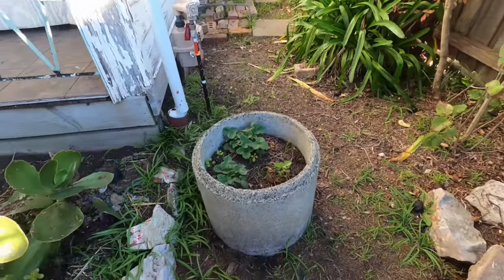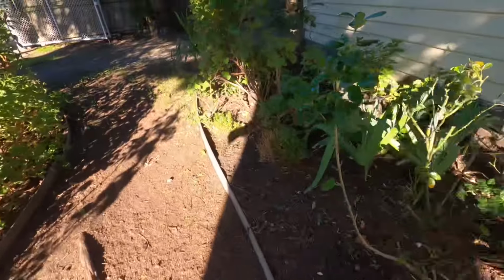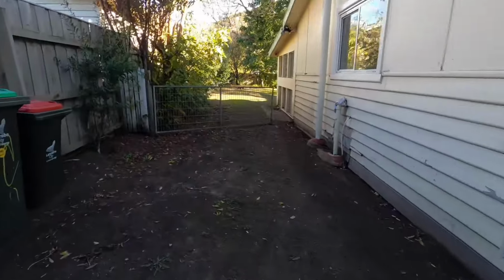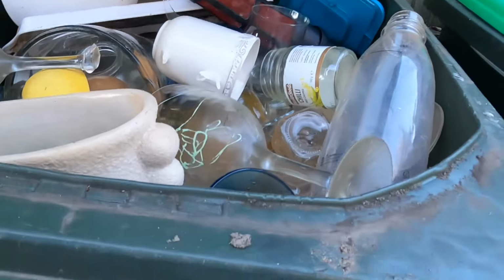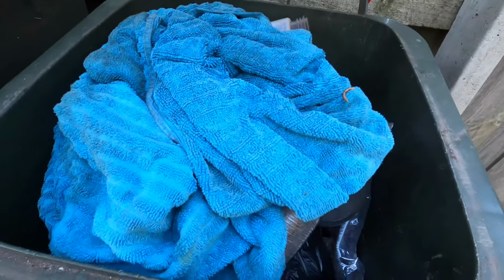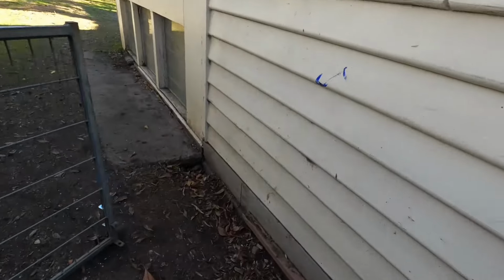Oh, strawberries. Cleaning this house, and I'm going to take you along for the ride so you can see. There's a lot of trash here. We can go through the trash. Let's see what the previous people left behind.